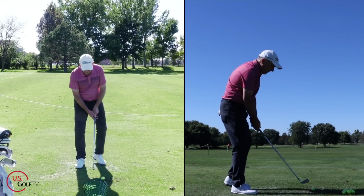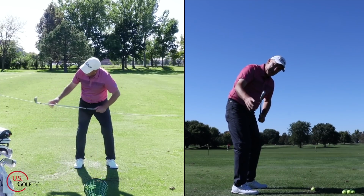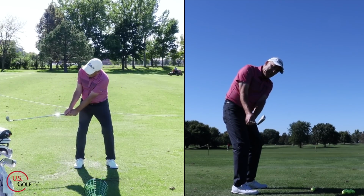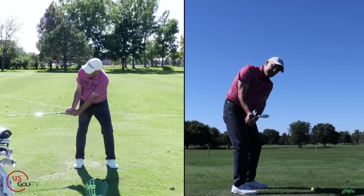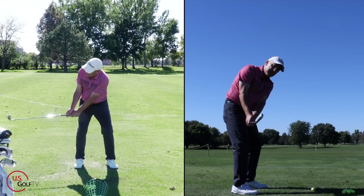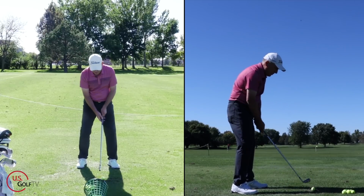I want the club face to be square. See how it goes back right there? So this leading edge right here is at about a 45-degree angle. You see that? All right, let's say that's 90. Let's say that's 0, 45 degree. Okay, so here we go. And then I'm going to show you a checkpoint for you to do.